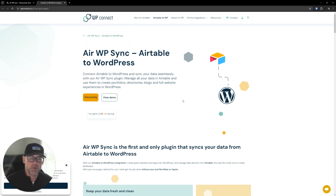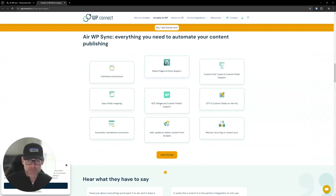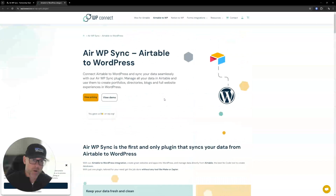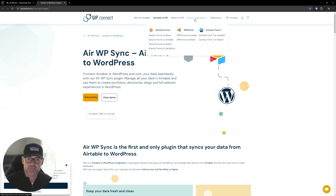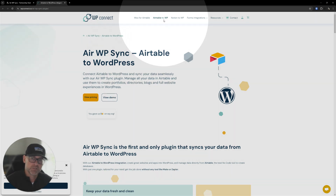It's not there. So this, I'll let you guys review the product website and stuff. And this is just one thing they offer. They've got Woo for Airtable that is coming. It's in the works. We'll talk about that later. There's Notion to WP. There's Forms integrations. Really, really cool stuff going on. Our focus right now is Airtable to WP.